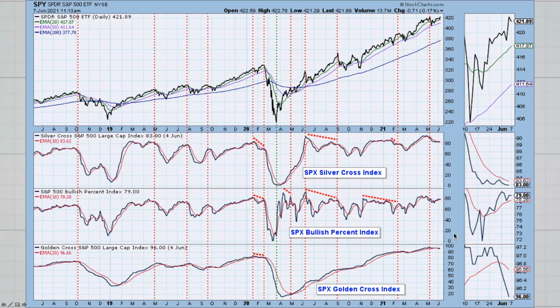But the big problem we have right now really is on this golden cross index. We have a negative crossover of the golden cross below its signal line. We don't see that very often. This is especially a slow mover because we're measuring the slower moving averages, the 50 and 200-day moving averages. But this is a big problem, and that does not bode well for the intermediate to long term. Until we start to see some improvement on that indicator, we're going to be getting more and more bearish in the intermediate and longer terms.